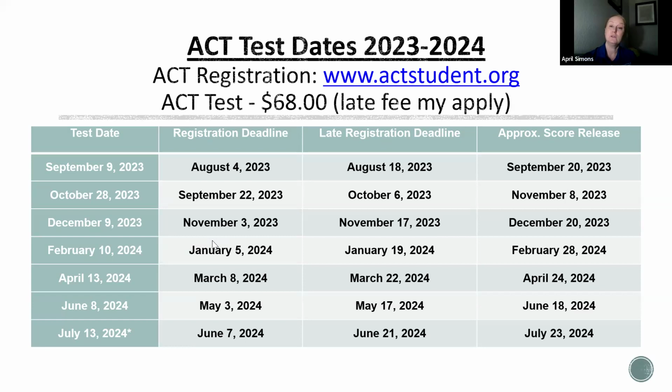So once they compare their scores, then they should take that test a second, if not third or fourth time, in order to get the best scores possible. The highest score always trumps. So when you are submitting scores to colleges or scholarship applications, they're always going to look at your highest test score.